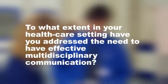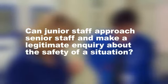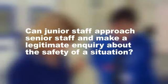For your organisation, ask yourself the following questions. To what extent in your healthcare setting have you addressed the need to have effective, multidisciplinary communication? Do staff value or even know about each other's roles? Can junior staff approach senior staff and make a legitimate inquiry about the safety of a situation? And finally, do you work well as a team?